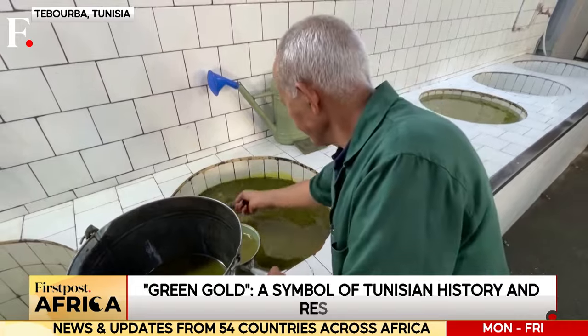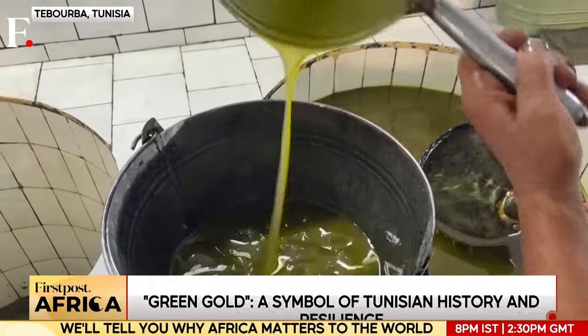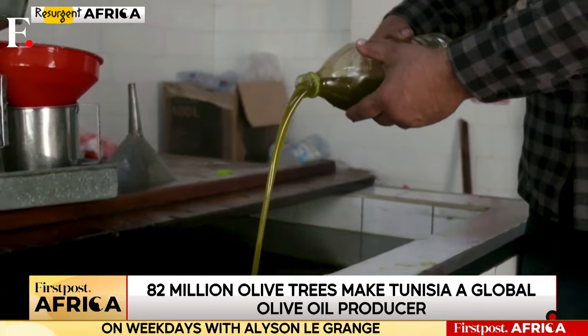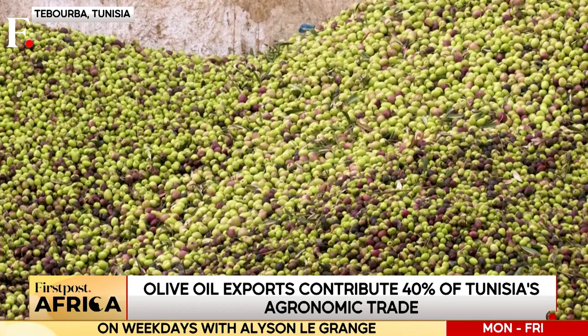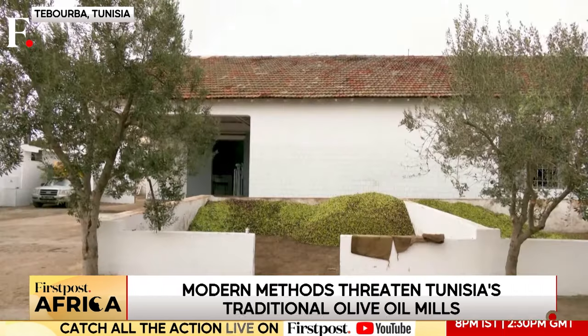Misfare calls his mill a civilizational heritage. Unlike modern mills, it's free of mechanical interventions. The olive oil extracted in this mill is as natural as it can get. From a quality perspective, traditional oil has no mechanical interventions, meaning the physical and chemical properties remain exactly as nature created them in the olive.